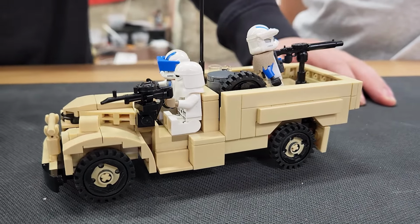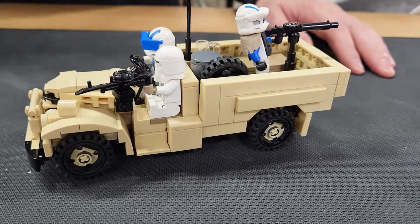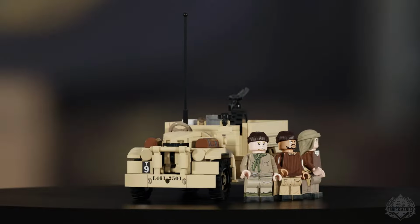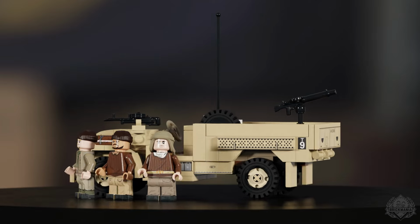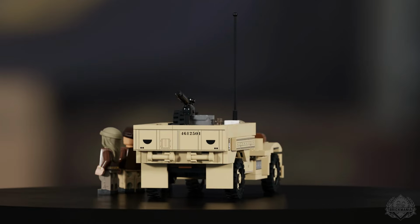So we are pre-recording this because when you're watching this, we'll be at Tank Fest. So this is just a prototype. Keep in mind, look at the renders to see how it's actually going to look when it's done. For the features here, you have 2 guys in the front, steering wheel, and a gunner. You have a radio on the side there. This is just a placeholder.